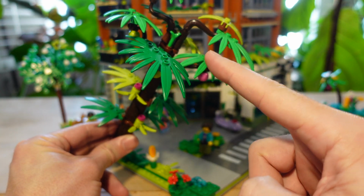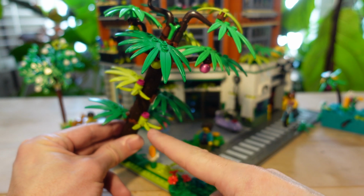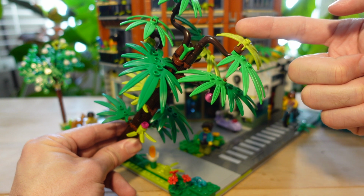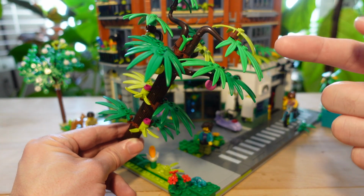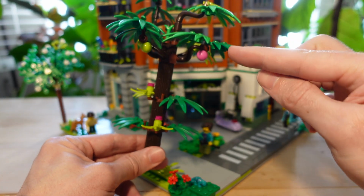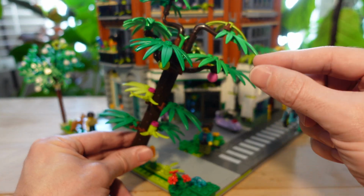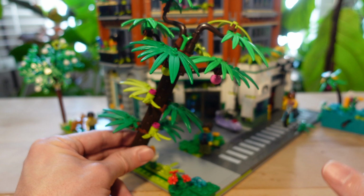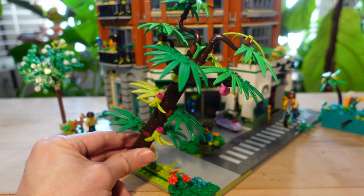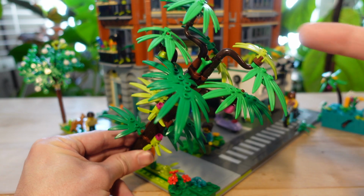I also like how at the very top of the tree, I transitioned from a 2x2 round cylinder piece, and I was able to make it look as though it branched out into a bunch of different branches rather than it just suddenly ending like a fat trunk and then all of a sudden it just stops. You know, most trees usually get narrower and narrower as they go along, or they branch out at the top, and so that's what I was able to do with this particular tree, was to give it the appearance that it branches out.